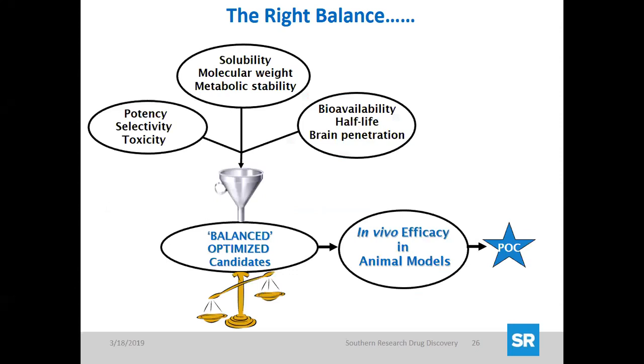So the question comes, if one property is not optimized, whether we should keep that compound or throw it away. That's why we made this slide. We have to have the right balance. Maybe you have a 500 nanomolar compound versus a 250 nanomolar compound, but the properties of the 500 nanomolar are better. We try to take that compound forward. So that's why this slide over here.